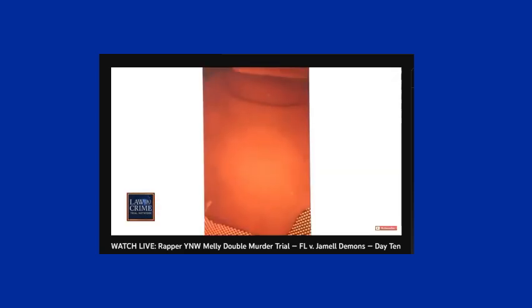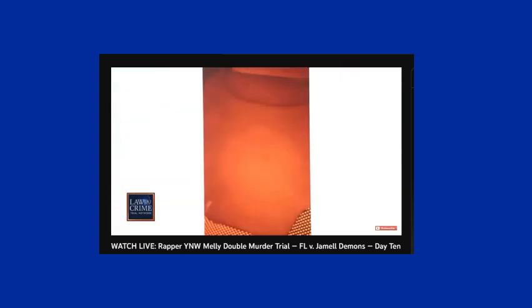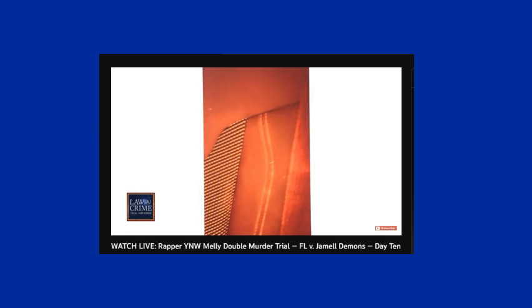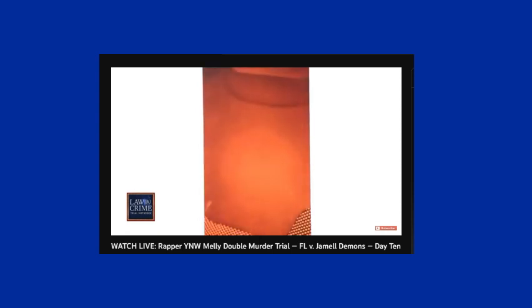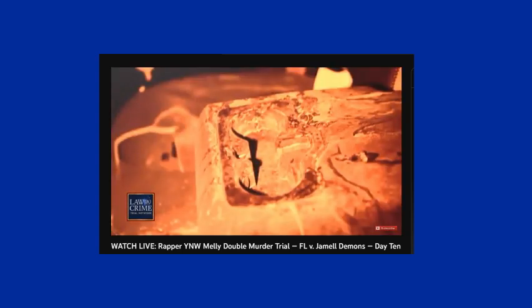In terms of this photograph, what are we looking at here? Is this the back of one of the seats? What are we looking at in this photo? I don't know which seat this is. I think it's the middle seat, but I'm not sure. Okay, well, I don't want you to guess, so we'll stop there.